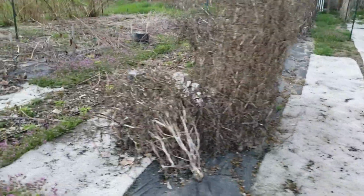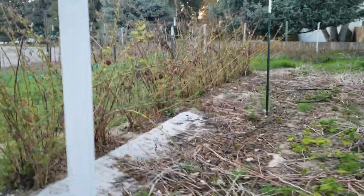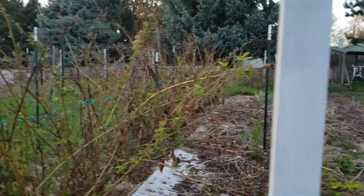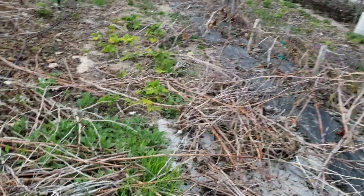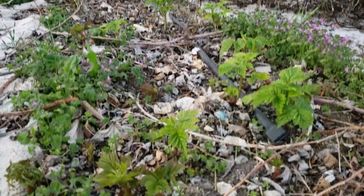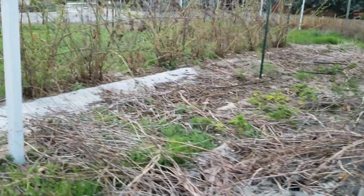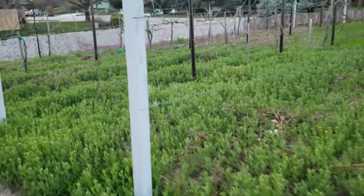Not much else happening back here. Oh, our Primark Freedom blackberries are leafing out. What we left from last year, we haven't pruned those down. And the Autumn Britain are starting to come up. All the canes have been cut down. And the Polana raspberries, you can see they're starting to grow all down the row. Look at how weeds grow.